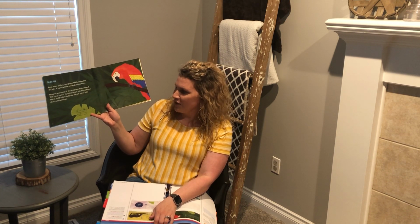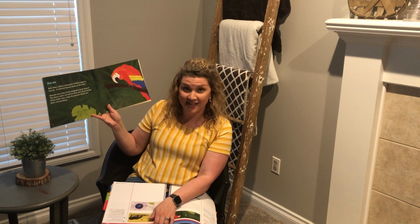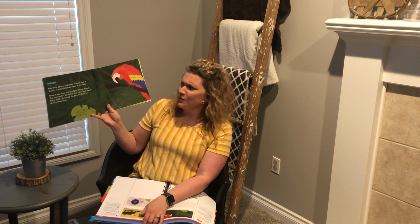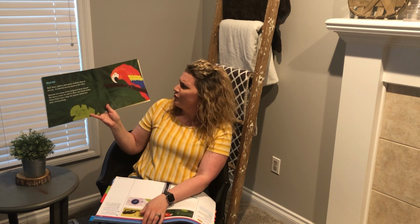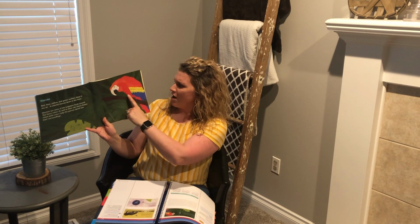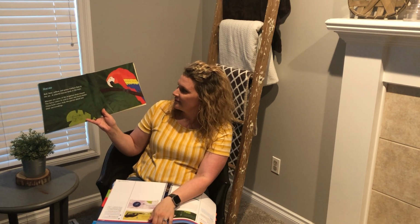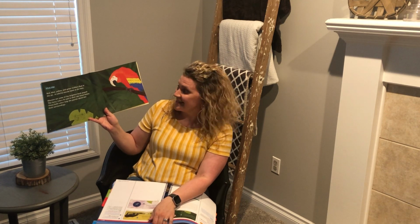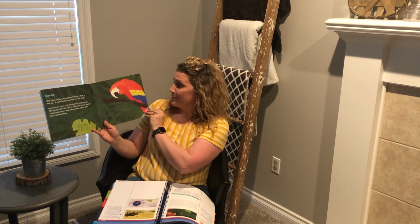The white skin around a macaw's beak will turn red if the bird is excited or angry. Very cool. Now this picture doesn't really help me understand how it blends into the rainforest. Can you guys think of something that's in the rainforest that this macaw could blend in with? Not the green leaves. Maybe flowers, yeah. There are lots of colorful flowers in the rainforest.